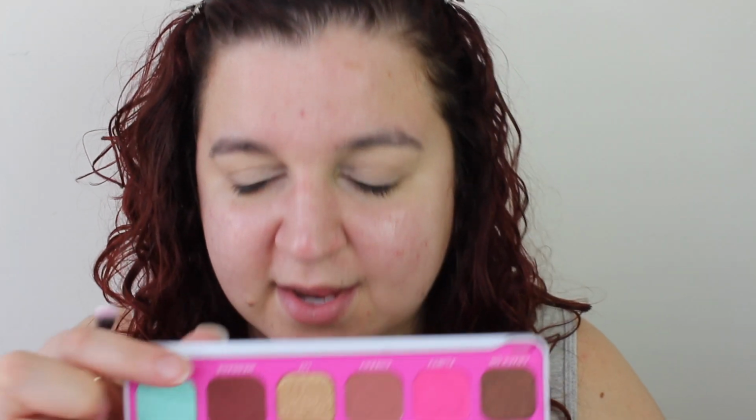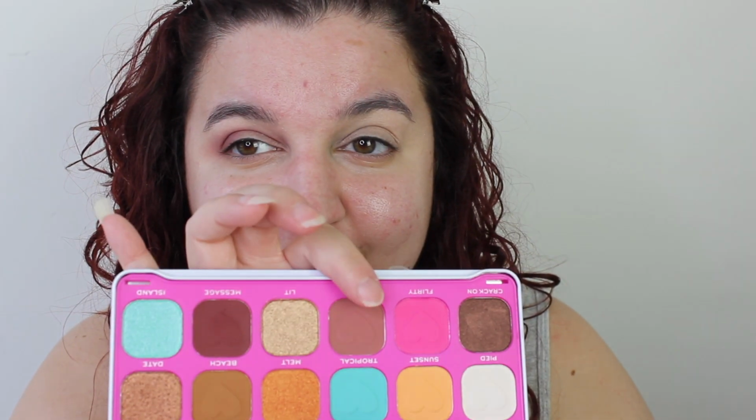We are going to take the shade Message in the corner. Let's get a fluffy brush and just blend out the edges. That's properly blended out. And then let's go in with the shade Cheeky.